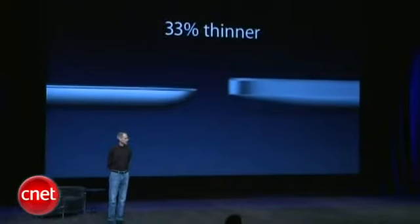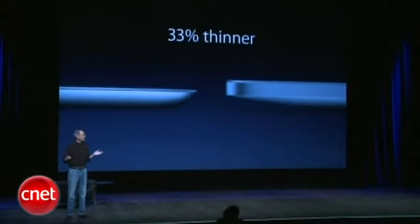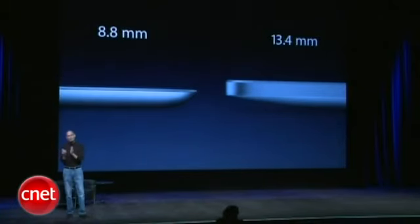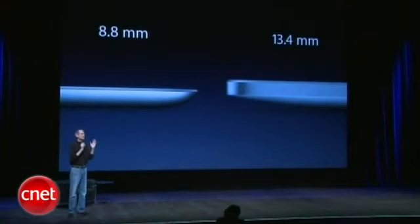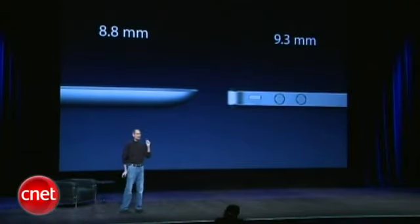one of the most startling things about the iPad 2 is it is dramatically thinner. Not a little bit thinner, a third thinner. 33% thinner. That's what it looks like. So if you look at the numbers, gone from 13.4 millimeters down to 8.8 millimeters thick. It's dramatic. And for those of you that have iPhone 4s, the new iPad 2 is actually thinner than your iPhone 4.